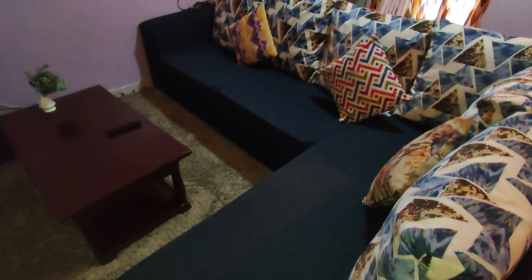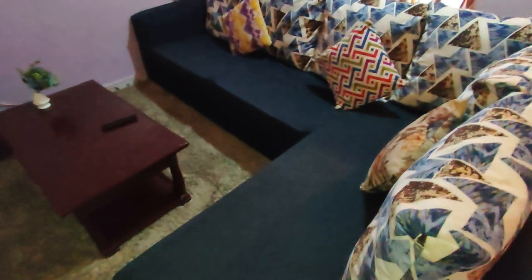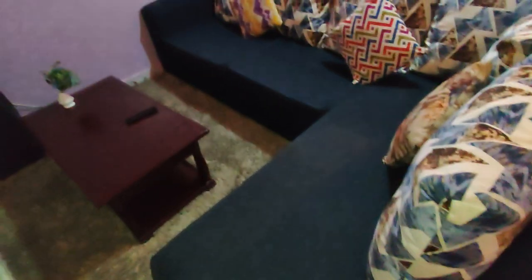So don't judge me about having a lot of colors in my house. I didn't have a theme color, as I said, but in my next house that I'm moving into, I'll make sure that I have a theme color.